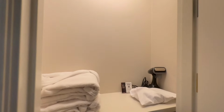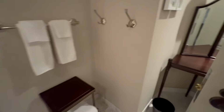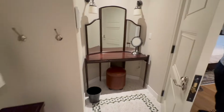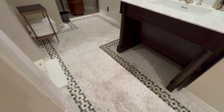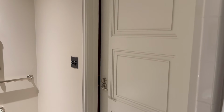That's a steamer. I loved everything about this bathroom. It was so pretty, so well done. I love the vanity, so spacious. And most importantly, the place was spotlessly clean. I was like, oh my God, the door just opened.